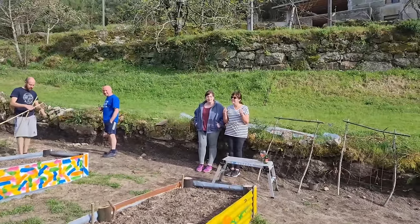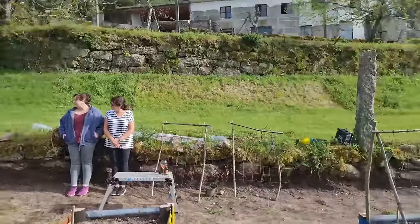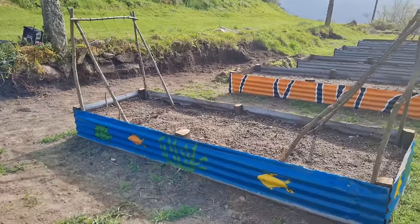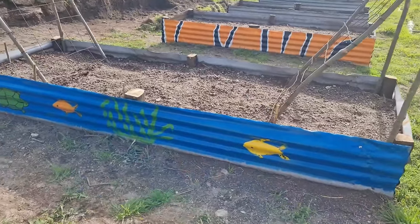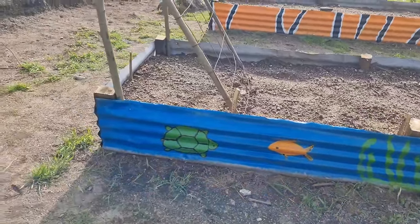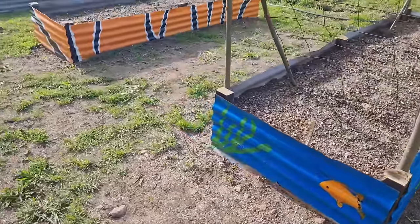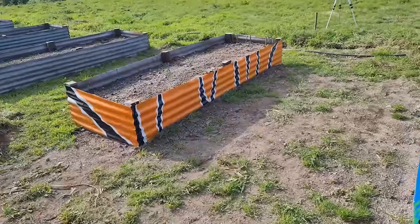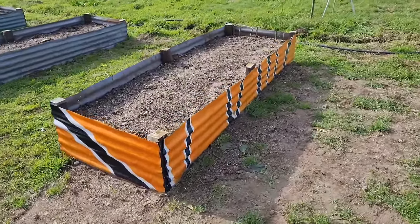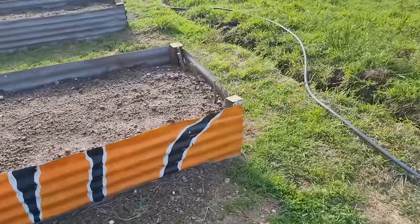From Julie, and Julie has also done, with the help of Billy, Pond Life number 3, featuring some little fishies, some reeds, and a little turtle. And then I didn't want to miss out on the fun art attack, so I've done a tiger print bed at the bottom.